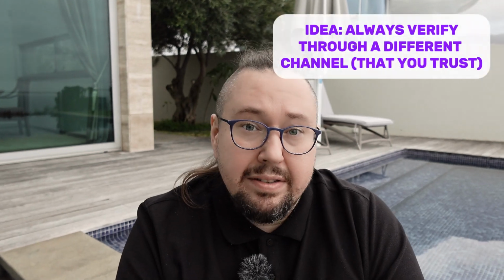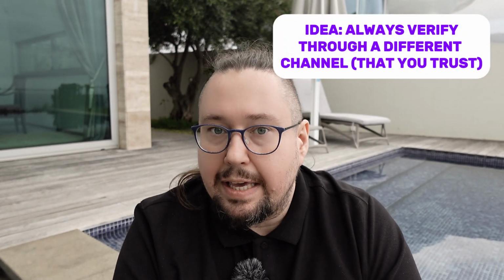Verify things through a different channel. So if you're unsure, it's better to annoy your boss with this extra call if the request came via email, than to have the problem of losing a few €100,000 due to a dumb bank transfer. And since I'm already talking about phishing, how about you review your email configuration and make it simply harder to impersonate you?